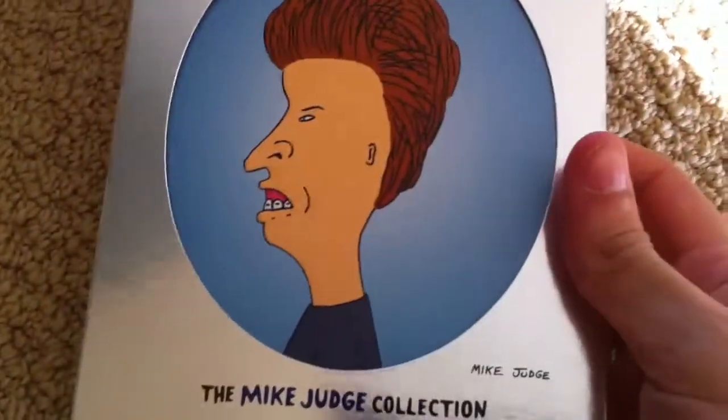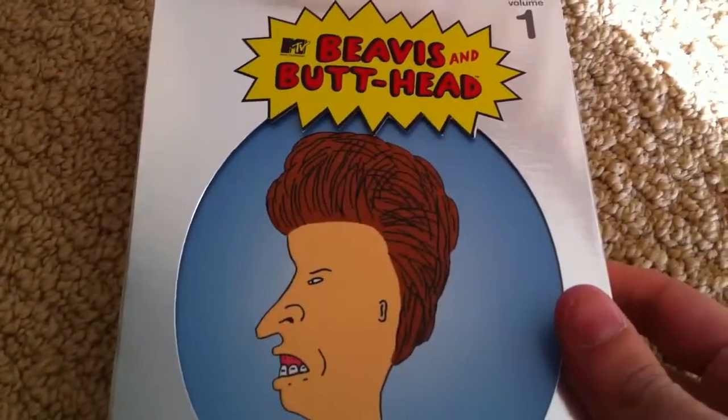Next is another TV show. It's actually a cartoon as well. And that is the Beavis and Butthead collection, actually the Mike Judge collection, and this is volume 1. And this normally goes for about $25, $30. I actually got this for $8, part of that FYE sale, so great deal.